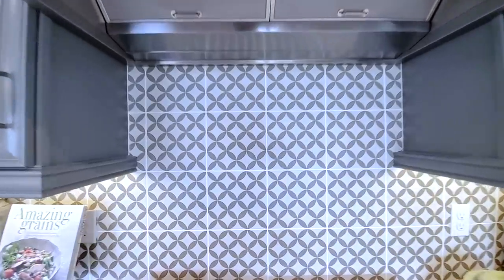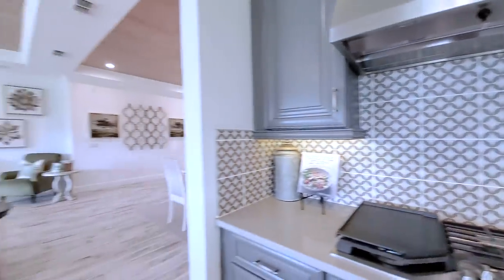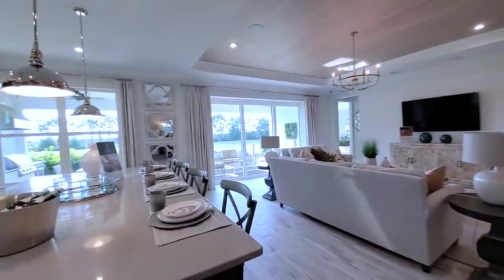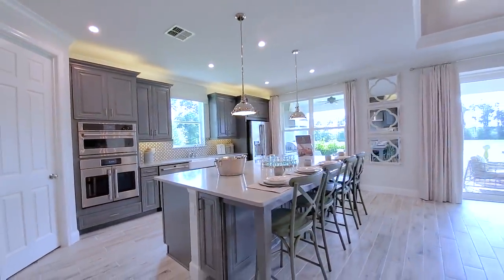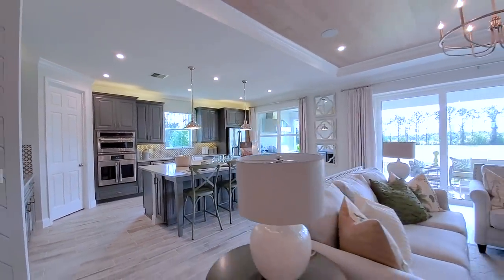Look at this backsplash. You really see the difference here compared to where that window is. Again, man, this is a beautiful kitchen. I really love this style. Open concept, very, very open here.